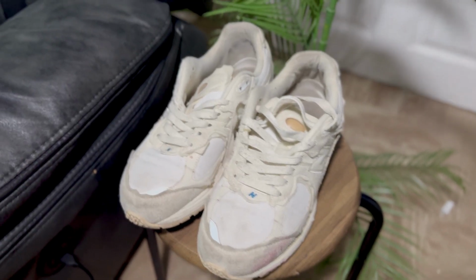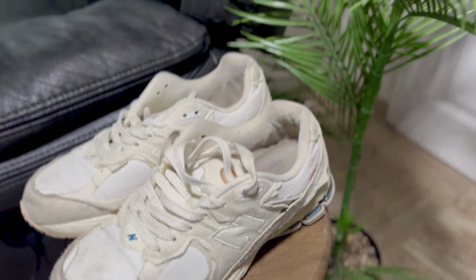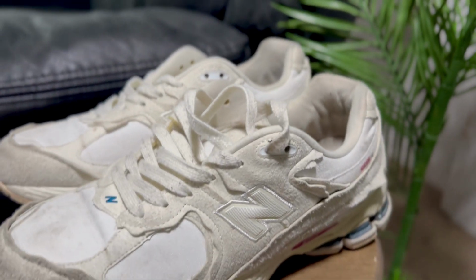I'll wear these running errands, going to brunch, going to the gym, and even walking around the city for hours. The ABZORB cushioning, mad comfy. Might be top 5. And they've got that retro sporty aesthetic without being too bulky like their counterparts. You don't have to try too hard with these. It just works. It just makes sense.